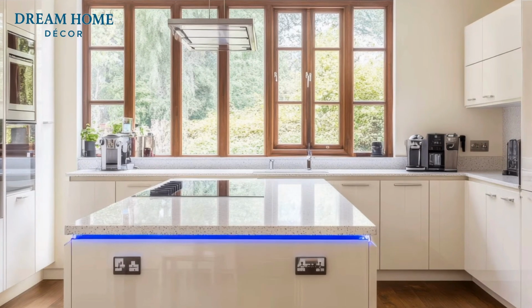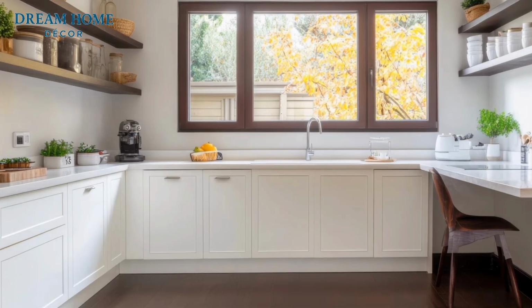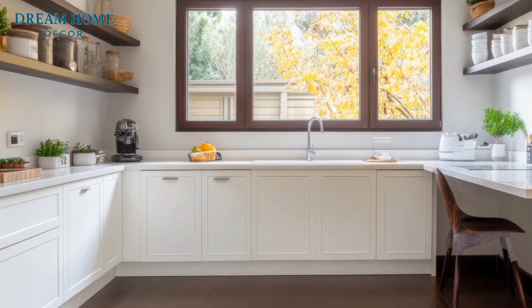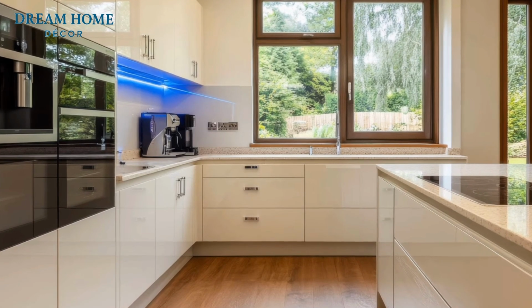Natural light should be maximized wherever possible. Large windows, sliding glass doors, and even skylights can flood the space with daylight, making it feel warm and welcoming. In the evening, layering different light sources adds depth and coziness.